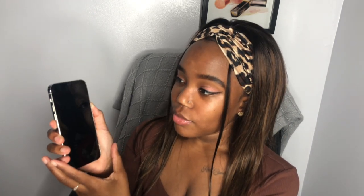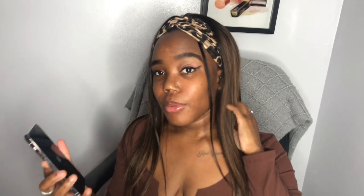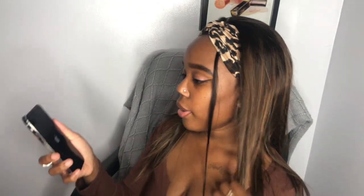I'm turning it on. And oh my god, I wonder if you guys can see me. Okay, this phone is freaking beautiful. I love the silver. I love that it's so different from the iPhone 8. I love the edges. I love that it's more squared.